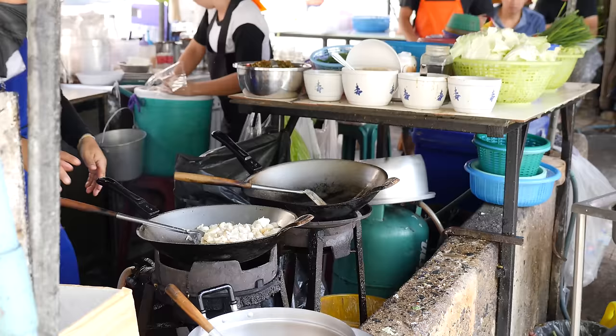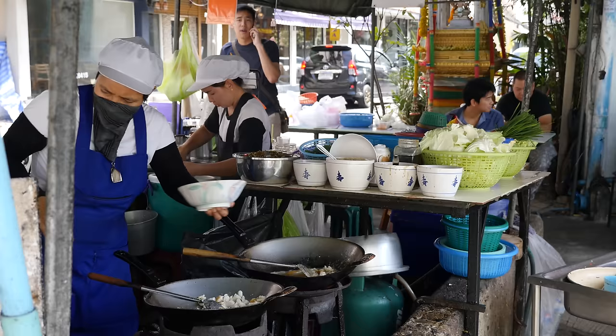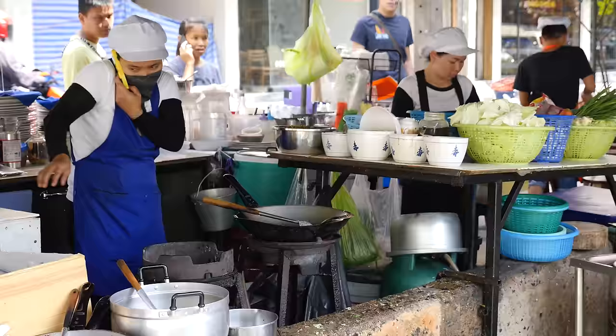They are known here especially for their seafood dishes, especially their crab, soft-shell crab. And that is an entire wok full of soft-shell crab, and she just added a bunch of eggs. Oh, so good. If you just stand here, that aroma pouring out of the wok is just beautiful. And she is an amazing chef. She's even talking on the cell phone, multitasking as she's cooking. Some serious skills.